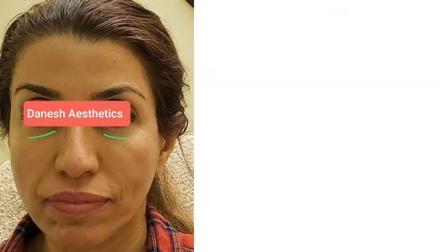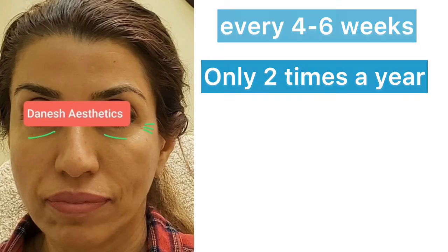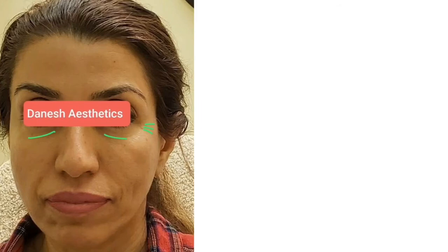But how often should we inject the non-cross-link or pure hyaluronic acid under the eyes? So basically, between 4 to 6 weeks after the first injection under the eyes or around the eyes, even on the crow's feet area, we should ask the patient to come back to get the second injection around the eyes to be able to give the patient the best product and the best result as well.